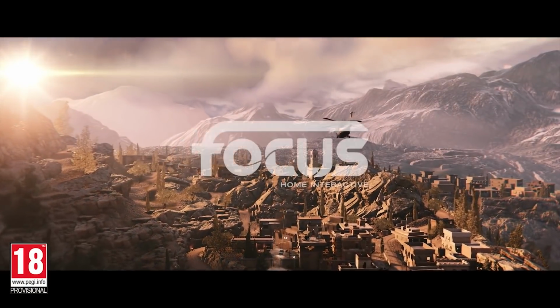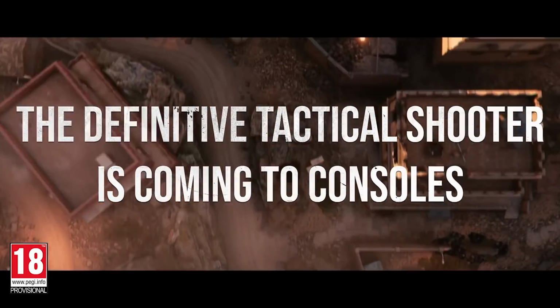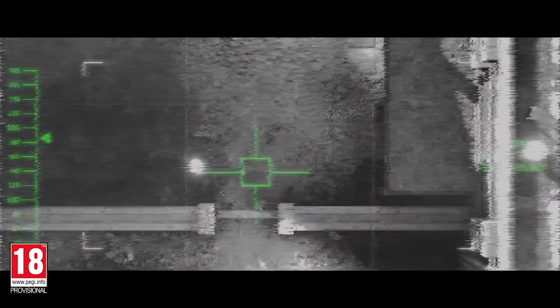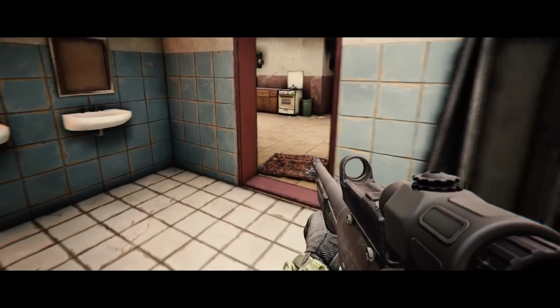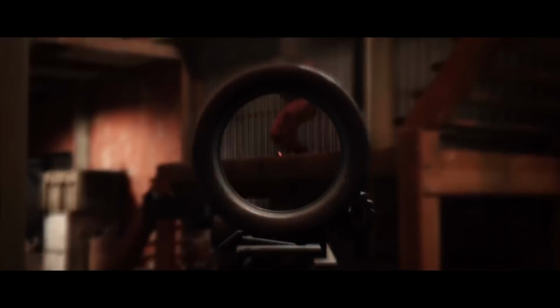PS4. Insurgency Sandstorm is now scheduled for a release on August 27th on consoles. The console market has been craving a hardcore modern-day tactical shooter for a long time. Expanding our tried and tested PC formula to the console market is a huge step in our company's evolution, and we're excited to bring out our signature style of tactical FPS to the console market for the very first time.